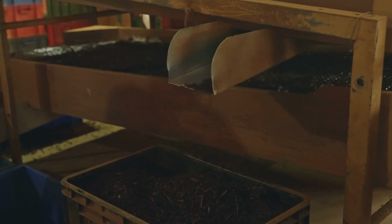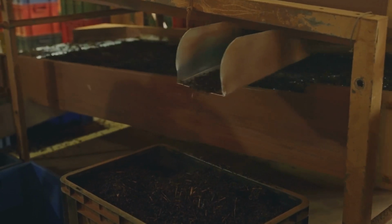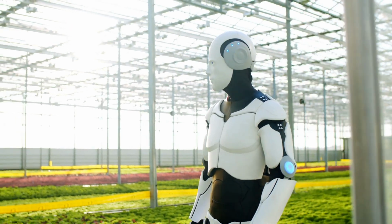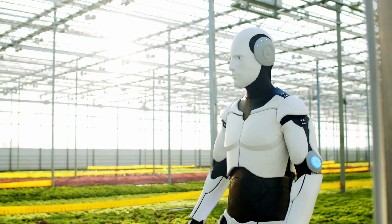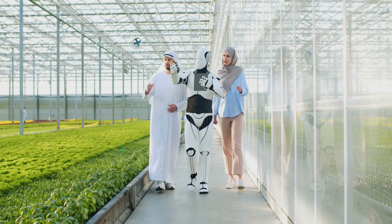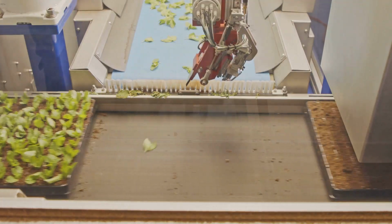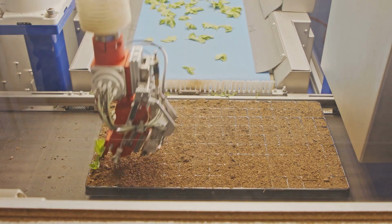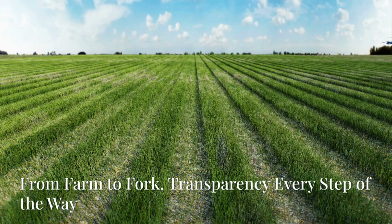And we're talking about AI-powered sorting machines that can grade and package produce with speed and precision. Now, some folks worry that robots will replace farmers altogether, but that's not the case. These machines are designed to assist farmers, not replace them. They handle the repetitive, physically demanding tasks, freeing up farmers to focus on more specialized work.